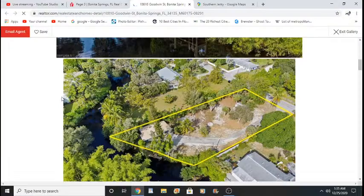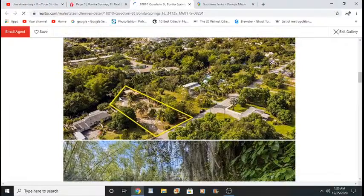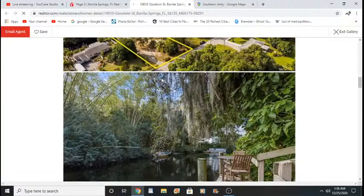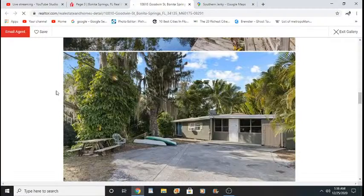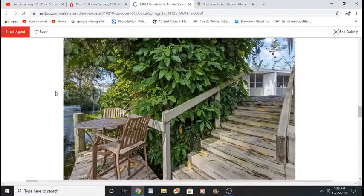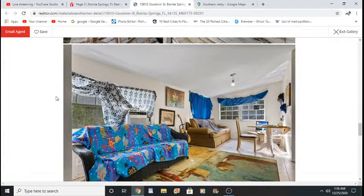Oh yeah, it's tiny, but just the land's worth it. I think just the land's worth it. I know it's not much of a property, but being on the Imperial River is worth it, you know?